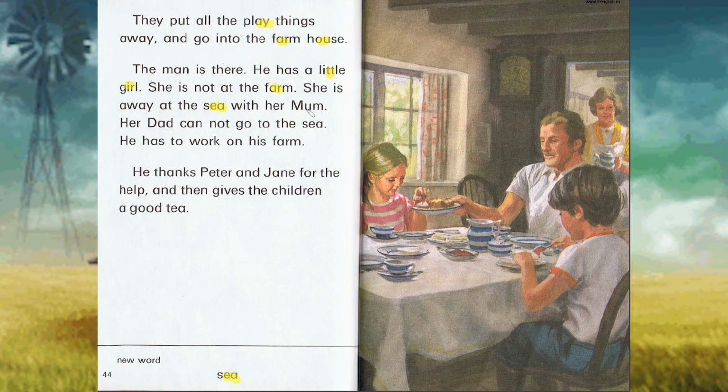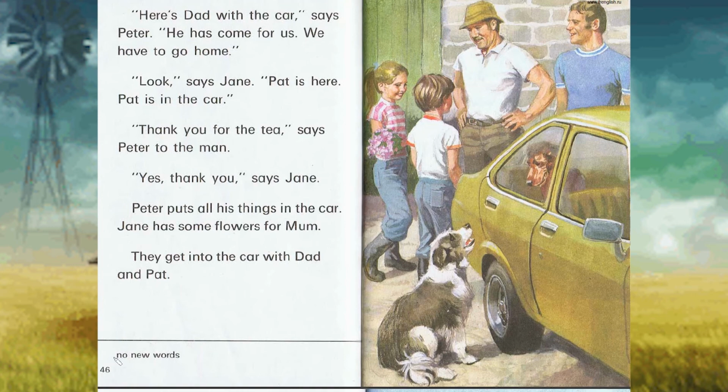Her dad cannot go to the sea. He has to work on his farm. He thanks Peter and Jane for the help and then gives the children a good tea. Page 46, no new words.